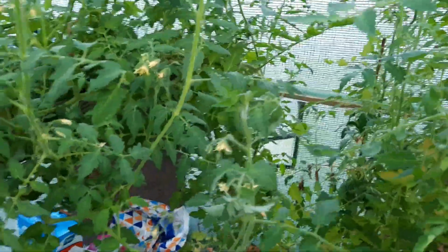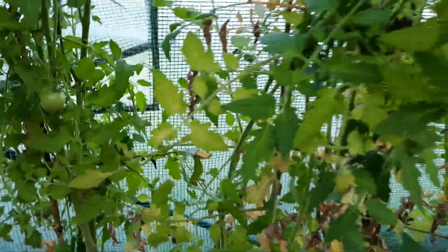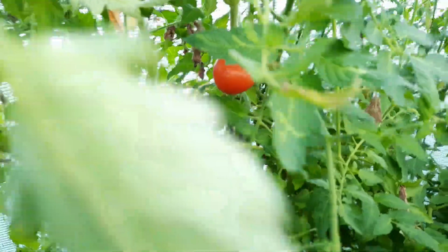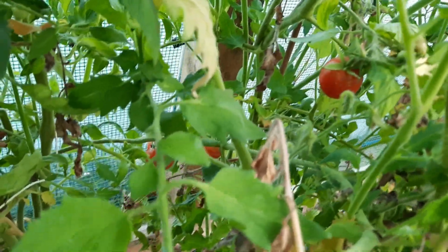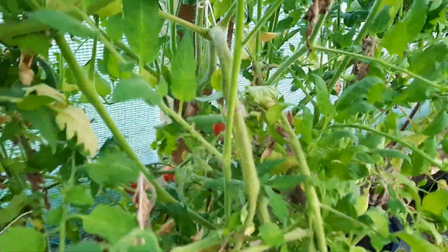I did pick fruit off this. In fact, I've had quite a bit of fruit off this, and we've still got, lurking in the undergrowth, tomatoes in various stages. There's quite a few there that are ready to pick. So I'll be having some of those today. They are everywhere. You can see buried in amongst the undergrowth back there. There's quite a few. And there's still quite a few smaller green ones coming.